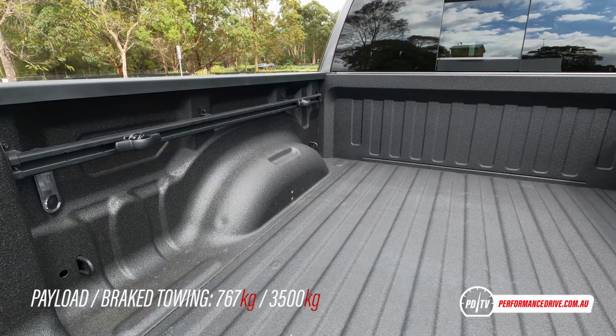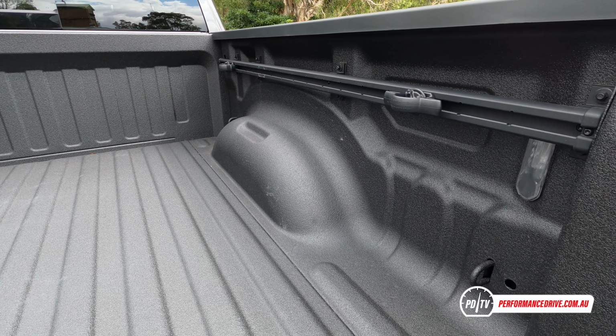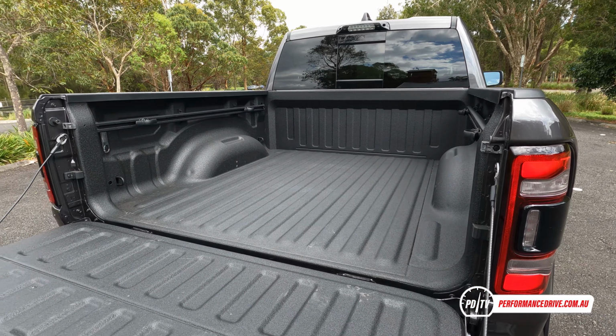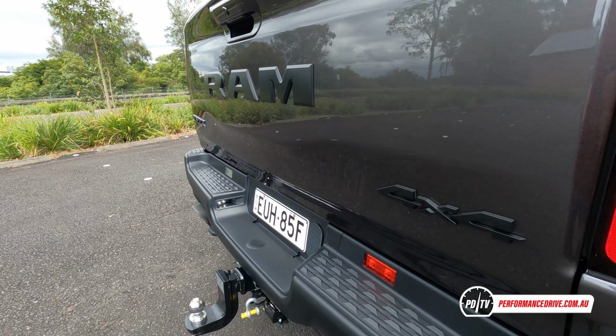Up at the back, you've got a proper tray bed, measuring just over 1.7 meters long and almost 1.7 meters wide, with 5 millimeters short of 1.3 meters between the wheel arches. There's also a number of anchor points, including on handy slide rails.